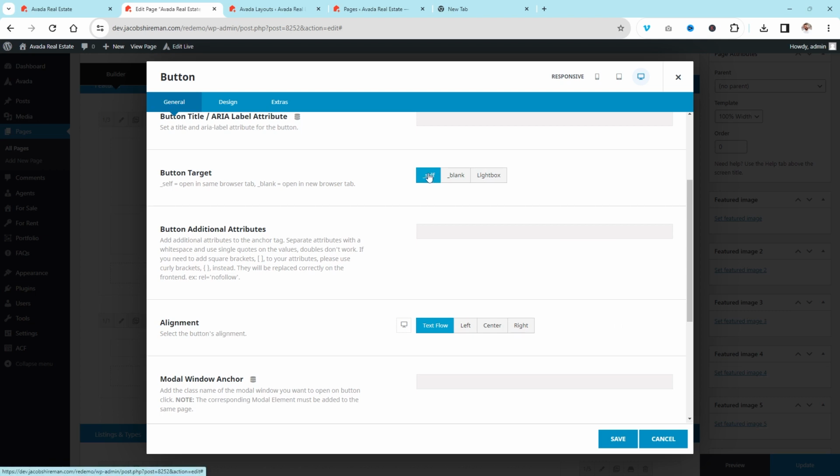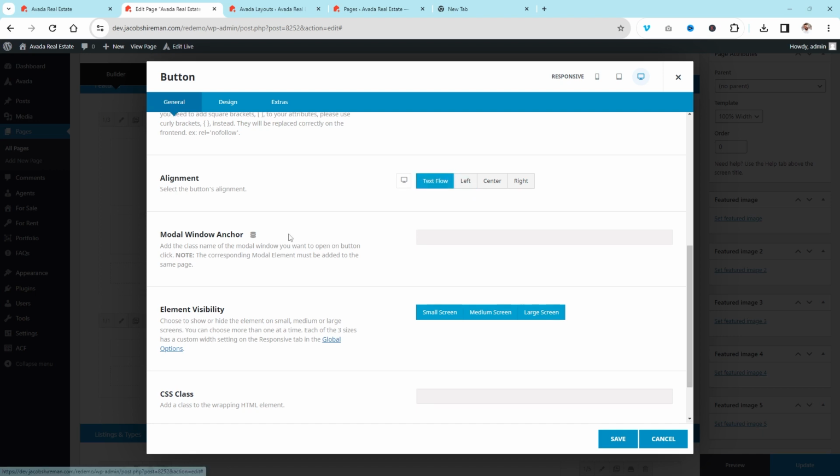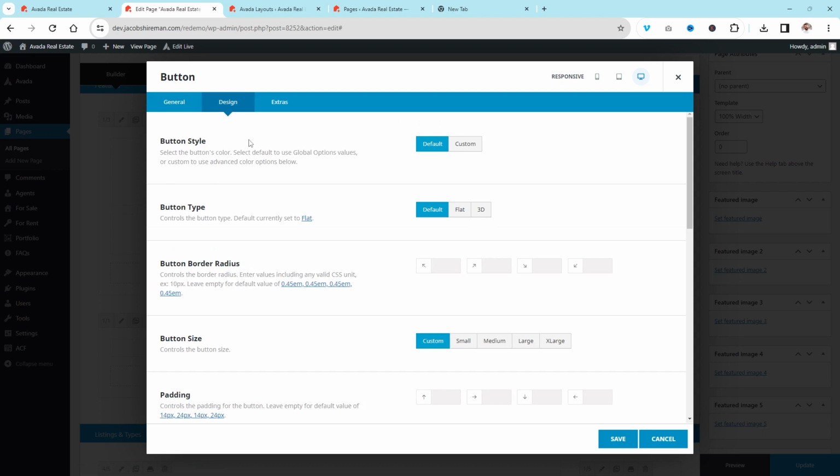Do you want it to open up in the current tab? Do you want to open up in a new tab or open in a light box? Maybe it's an image. Do you want it to be centered, right aligned, float to the left, all of that? If you're going to do a modal anchor, you can put it in here. Modal is just another word for a pop-up as well. You can do them inside there instead of off Canva.